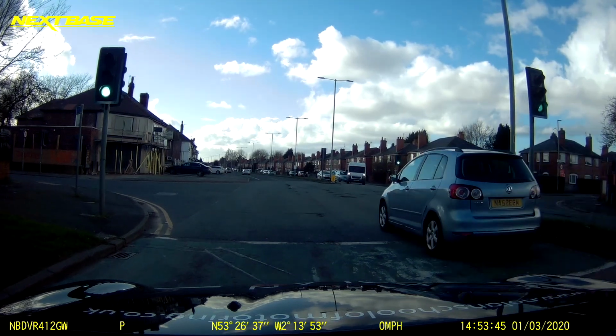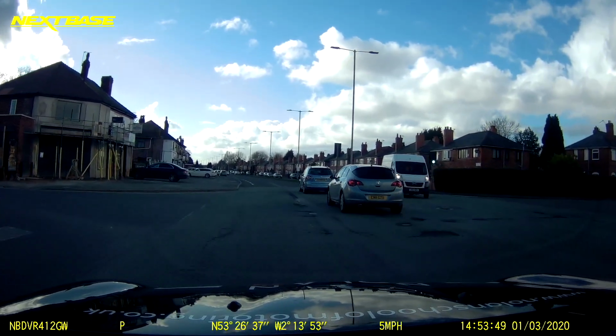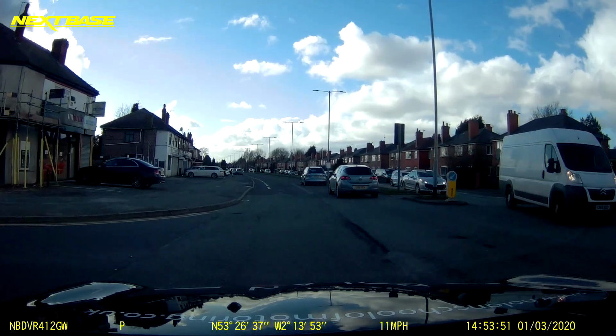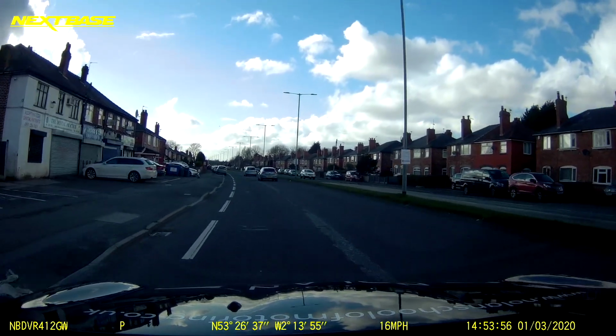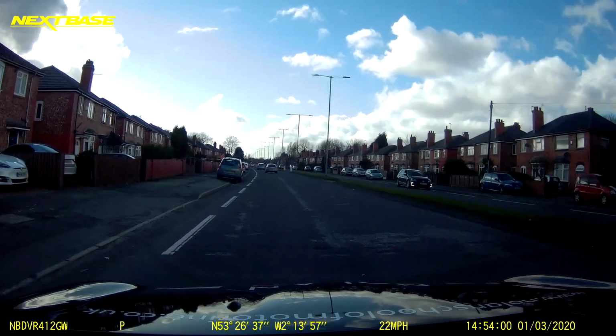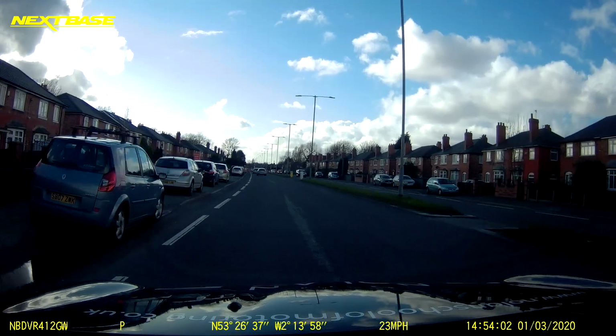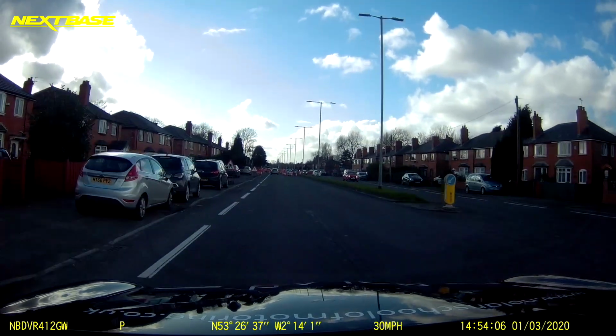As we move off, looking well ahead, building our speed, and trying to match the flow of the rest of the traffic. The advantage of looking well ahead is you can spot dangers in advance. This gives you time to react.